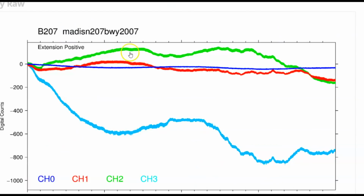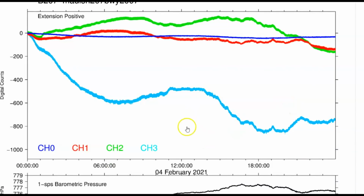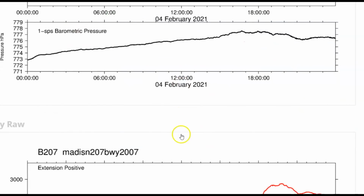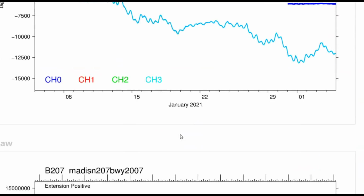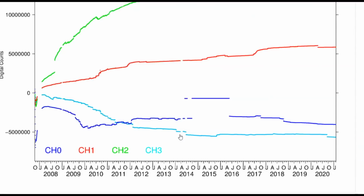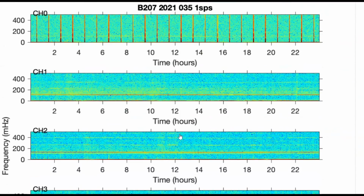And we did have uplift on channel 2, but now it's going down. This is from yesterday, February 4th. And let's pull this down here. I want to see if they got the spectrogram. There we go.